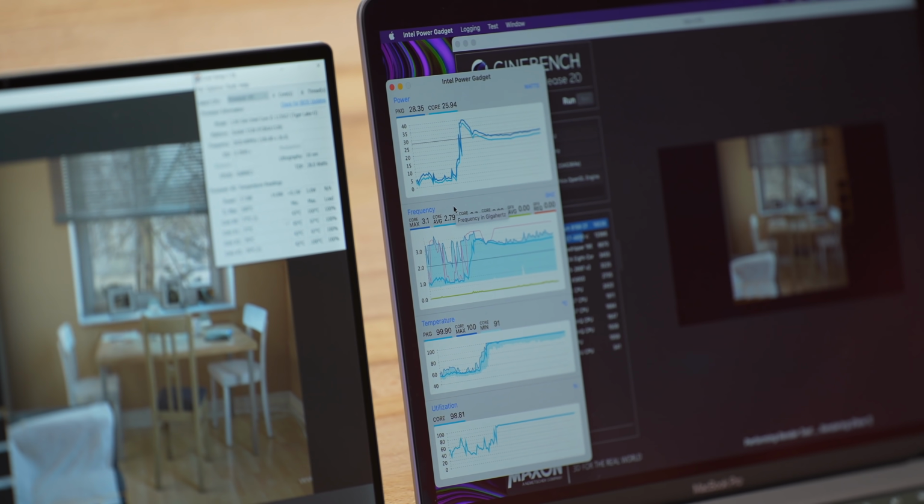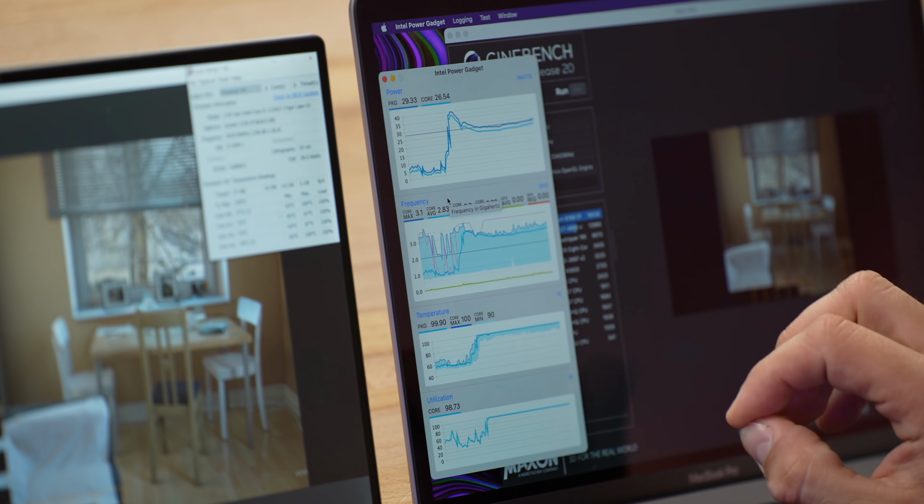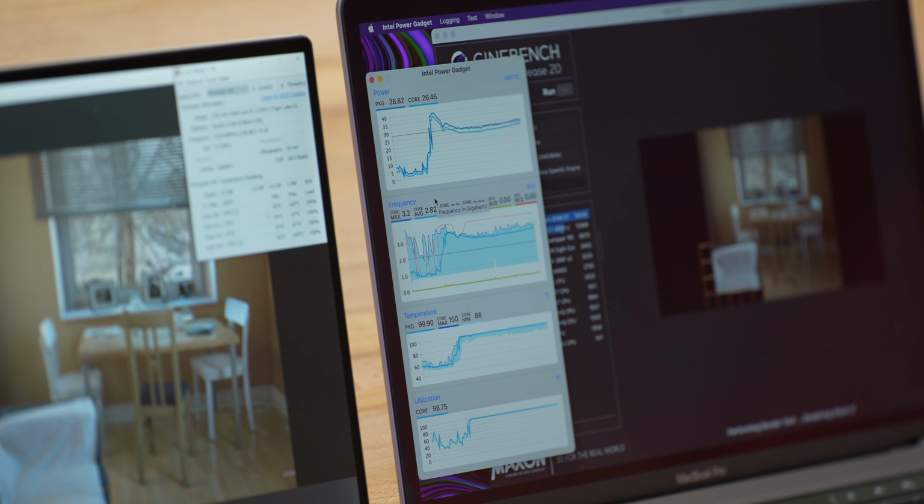On the other side though, we're still running at 99 degrees Celsius, super hot. We are getting some power throttling, but not as much. 18 watts compared to 28, 29. So Apple doesn't care. And the fans are now spinning up louder than XPS's, but we're definitely keeping up performance.